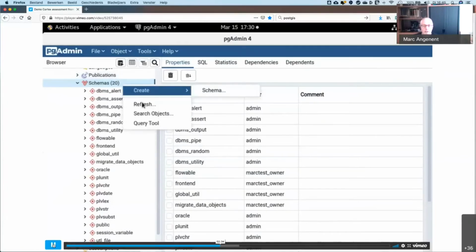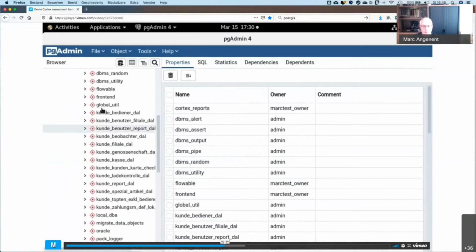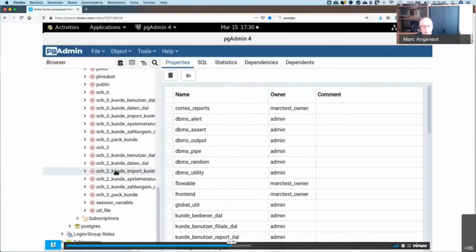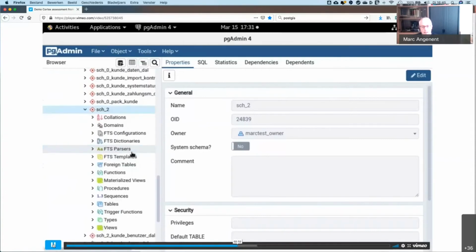I do a refresh, and you can see that there are now, instead of 20, 50 tables and 50 schemas available. If you go back to schema 2, you now see all the tables already there.